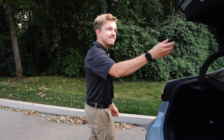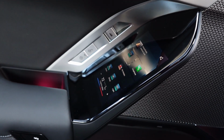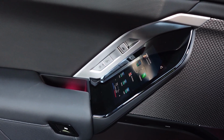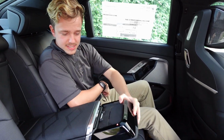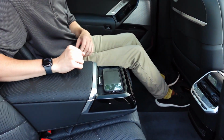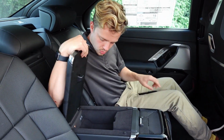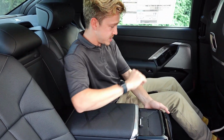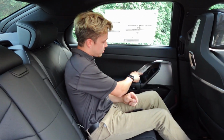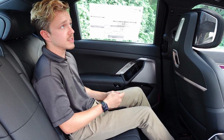Let's head inside. In the back seat of the car, you have iPads on your doors, which can completely control both your seats, and you've got this additional phone charger down here, so you can charge your phone in the back seat and it'll keep it from getting too hot or cold. You've got extra storage down in the inside here with 2 USB-C cables, which is also very nice. And if you want to put on your ventilated seats or heated seats, you can actually do them at the same time if you feel so inclined.